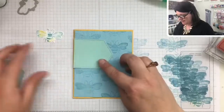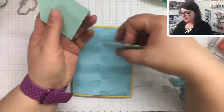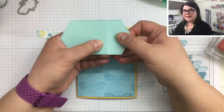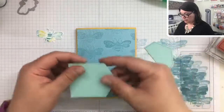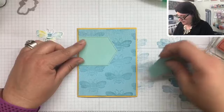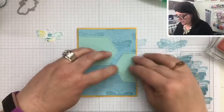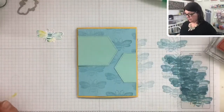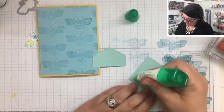Remember this technique? I thought, you know what? Let's get our Stitched Nested Label die, and we cut just a little part of it. This is the Pool Party. And I'm going to put one layer there and one layer there. Easy peasy card. Okay, so we're gonna put them like so. Use my liquid glue again.